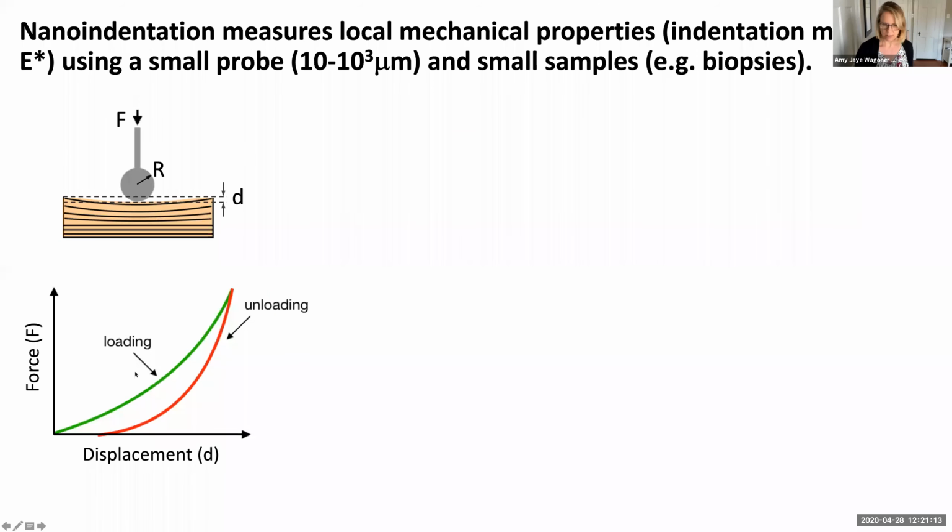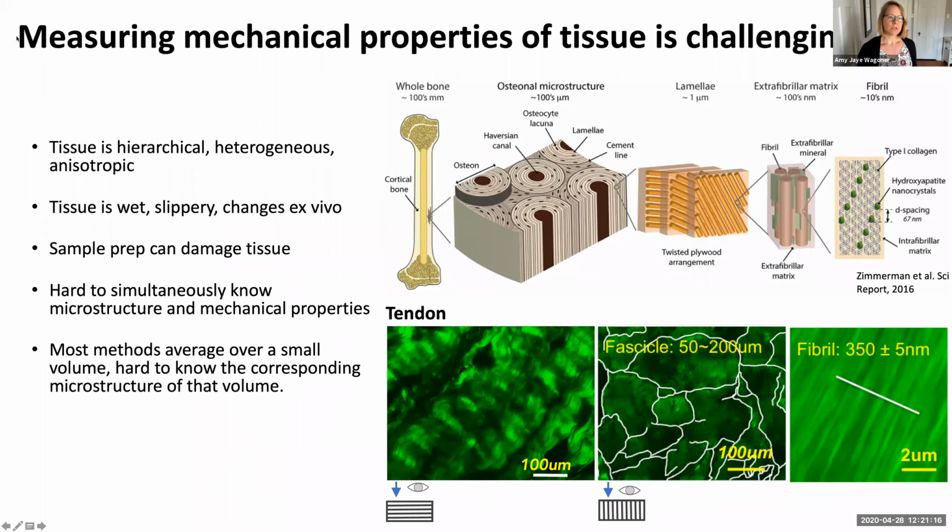And let me go back here. I'm going to change to talking about measuring mechanical properties, and I'm going to talk about nanoindentation, the tool we're using, in just a minute. But first, I want to explain why measuring mechanical properties of tissues is challenging. And I'm going to start by talking about bone, because I think bone is something that we can all relate to more than some other tissues.